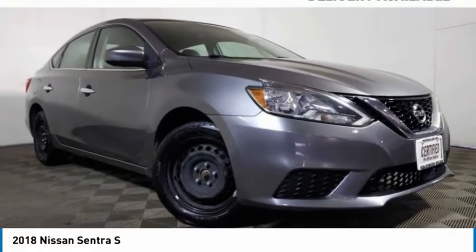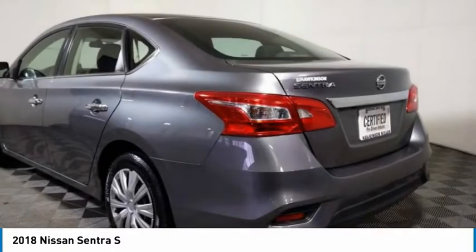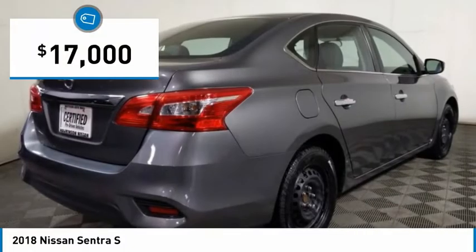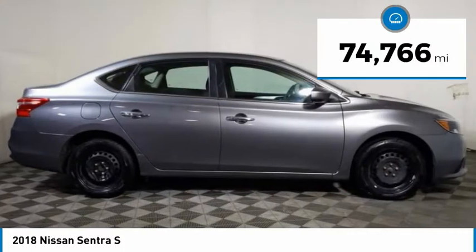With its spacious and versatile interior and stellar fuel efficiency, the Nissan Sentra is the obvious choice for anyone who wants to enjoy a stylish and comfortable ride and is priced below $20,000. This vehicle has less than 75,000 miles.